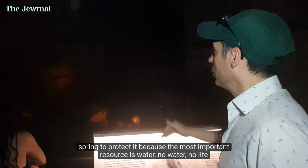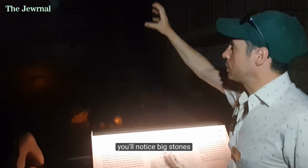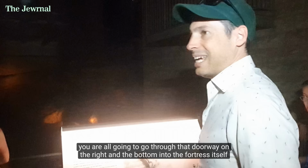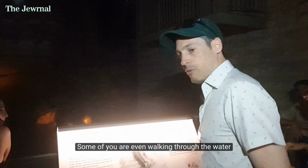If you look at the left side of the screen, you'll notice big stones, and those stones are the ones underneath us. And that means in a moment, you are all going to go through that doorway on the right in the bottom into the fortress itself, okay? You're gonna be inside. Some of you are even walking through the water. How does this fortress connect to the city above us? We're zooming out, take a look.